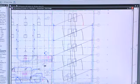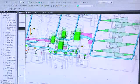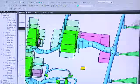Our driving force with adopting BIM and specifically Revit MEP is that it actually helps us communicate better with architects and developers and structural engineers. The biggest ways BIM impacts sustainable design and analysis: it allows you to explore more options quicker.